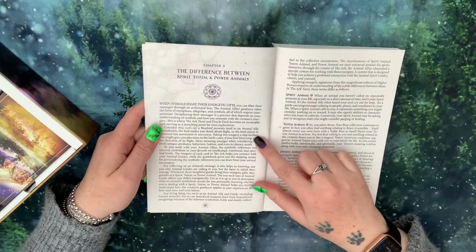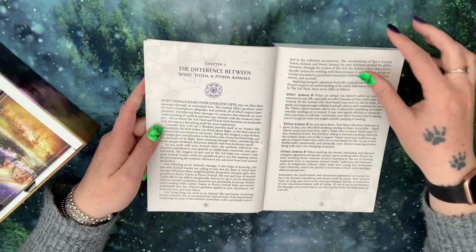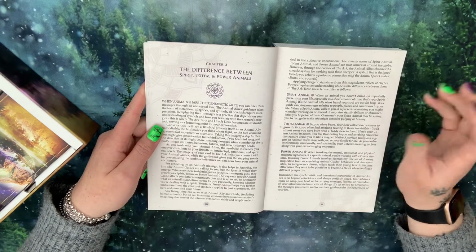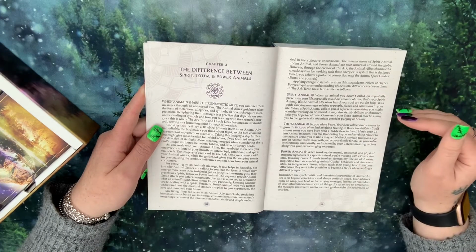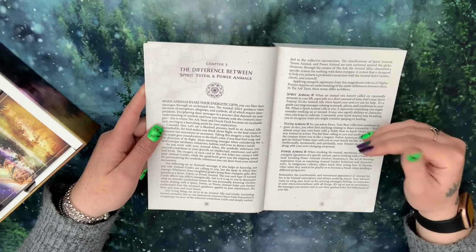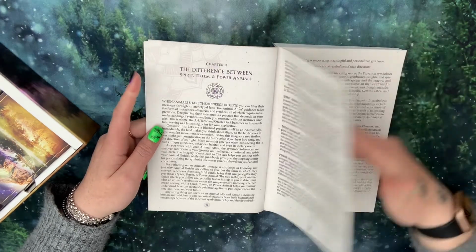Then it talks to you about the difference between a spirit, a totem and a power animal, and I love that because most people just bung it all into one category, but actually they are completely different and they do all have different representations in magic and spirituality. So I love that they broke that down.